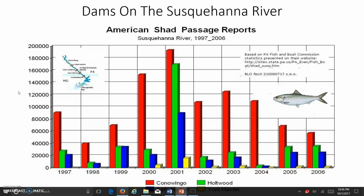I would like to continue discussing biodiversity and how humans can impact biodiversity. The case study we're going to look at is dams on the Susquehanna River. There are 10 dams on the river. 4 are hydroelectric dams that were built between 1904 and 1931.